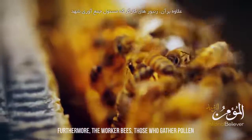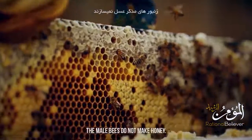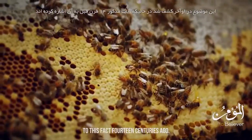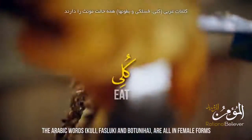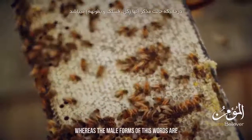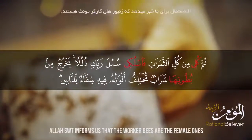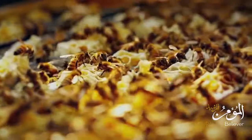Furthermore, the worker bees, those who gather pollen and make honey, are actually all females. The male bees do not make honey. This was only known recently. However, the mentioned verses pointed to this fact 14 centuries ago. The Arabic words kulli, fasluki, and butuneha are all in female forms, whereas the male forms of these words are kul, fasluk, and butunehim. So by using the female forms of these words, Allah subhanahu wa ta'ala informs us that the worker bees are the female ones.